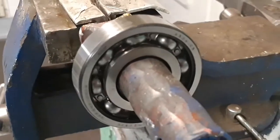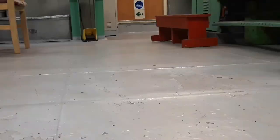Very nice. Now I will apply compressed air, and then when it turns 1,000 times or 1,000 RPM, I will let go on the floor and see how fast it will go.